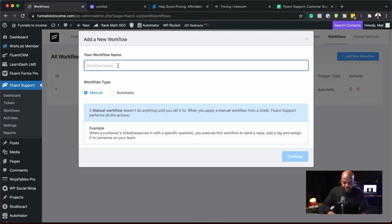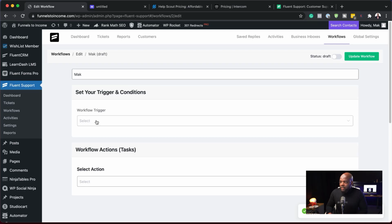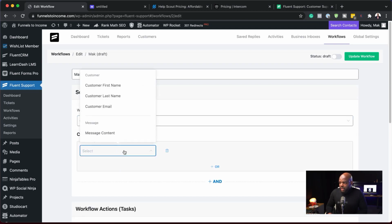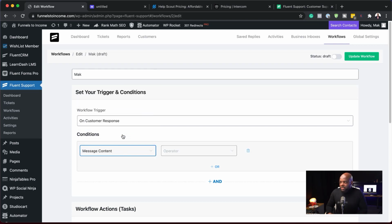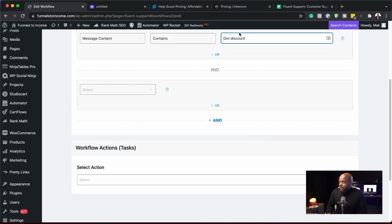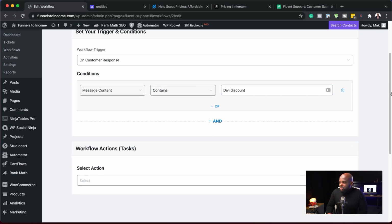So let's call this Flow Mac, right? We're gonna make this automatic, and I'm gonna say continue. So now here I can say flow trigger. So I could just maybe say, okay, the trigger is create on ticket or create on customer response. So let's put customer response. And now I can add my conditions. So I could say in the message, I want to add something here. I can say here, okay, in the message, if it contains, I'll add a value here. Maybe it's discount or DV discount as an example. I can then choose what I need to happen when this message here meets that condition. So I can also add even more here. So I'm just going to add 1.